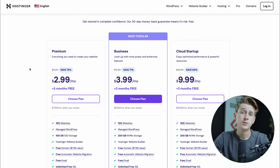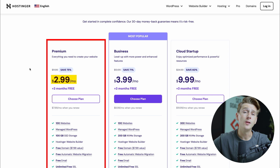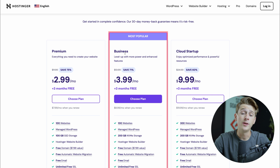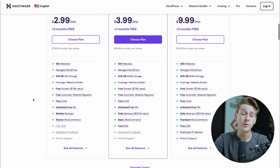When it comes to pricing, Hostinger is also incredibly affordable. For their premium plan, you're only looking at about $2.99 per month. Not only that, but their business and cloud starter plans are not that much more expensive either. Plus, with over 100 websites that you have access to, 100 gigabytes of SSD storage, and of course that free domain that we talked about, it's a pretty decent deal.